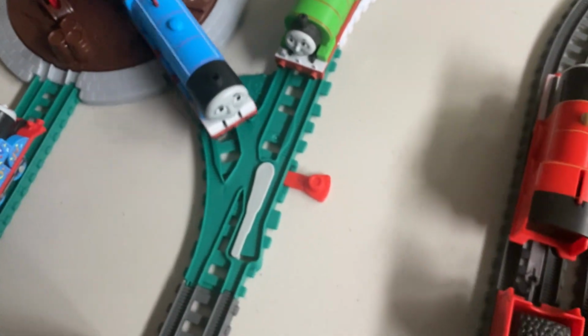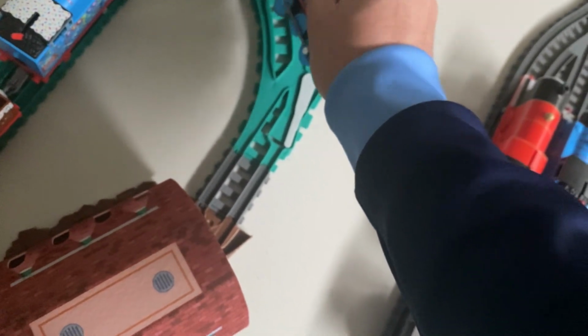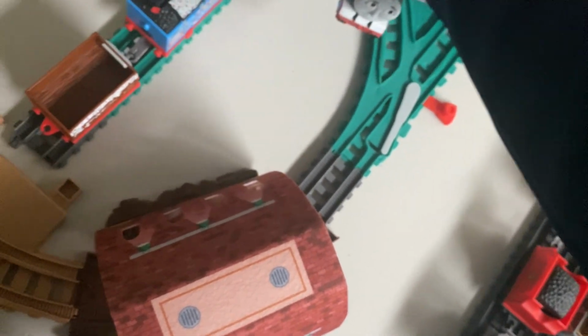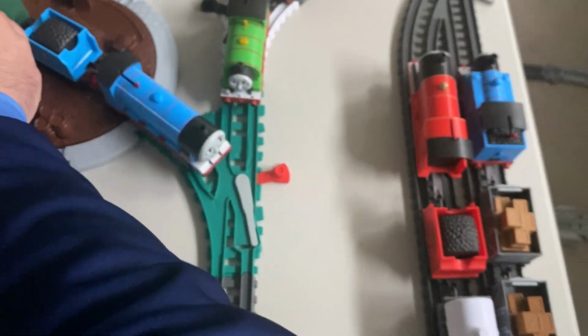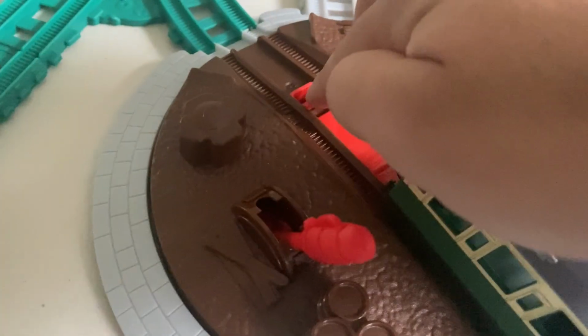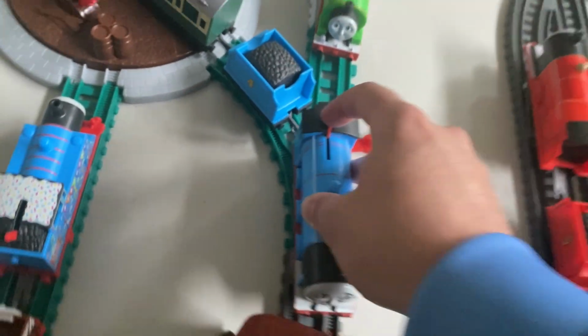On your mark, get set, go. This is what happens, Gordon. We got to start over now. On your mark, get set, go. Oh, wait. Oh, the coach. I don't think the coach can handle these bumps right here. So you know what? We'll start it over here. All right, ready, set, go.